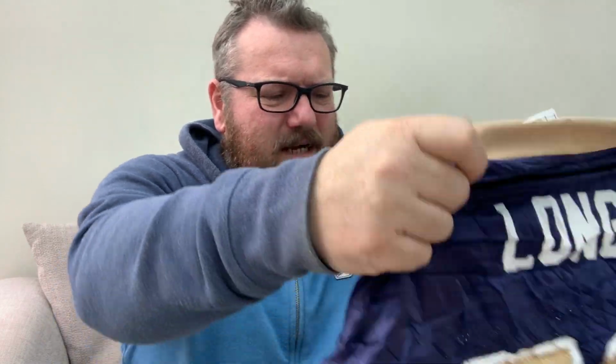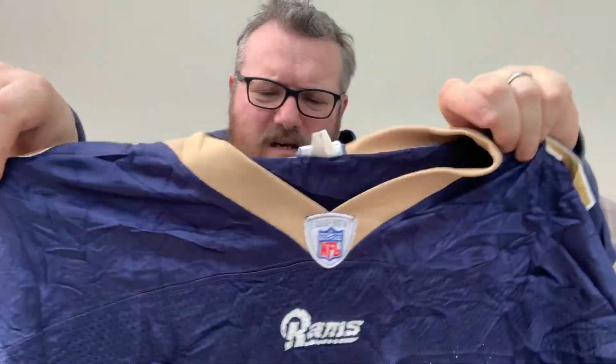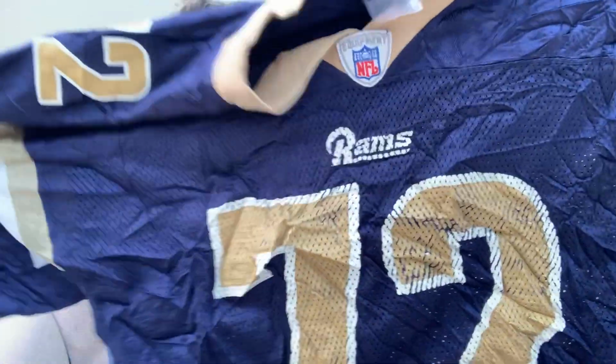Oh, here we've got the Rams, number 12, Long. Sorry, 72, not 12. That's another Reebok. That's not in bad condition. Obviously, there is some wear on the numbers. That's where they tend to go because when you wash a shirt like that, it can affect the print. But that's general for all shirts like this, so it's kind of to be expected.